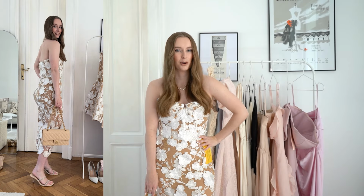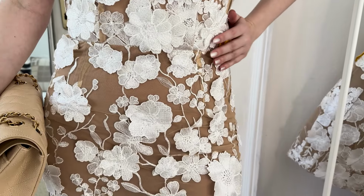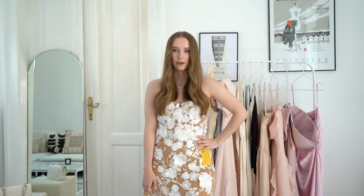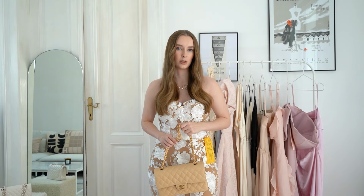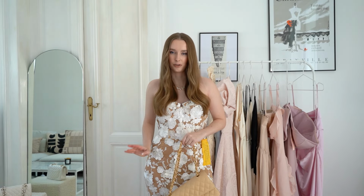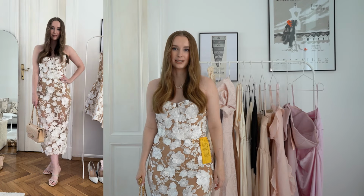I think it's the same problem like with the other one, that it almost is a little bit too bridal to wear it as a wedding guest, but I think it's still a very pretty dress for any summery occasion, maybe a dinner party, for example. Again, I would compare this one with the same accessories as the one before, because it's basically the same style, just in a different shape. So again, I took my beige classic flap and my crystal Zara heels.